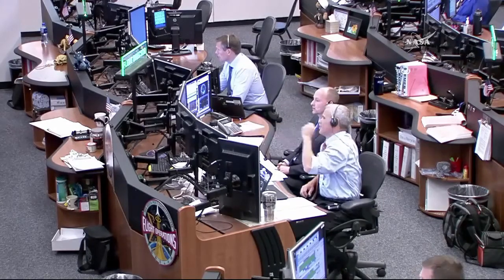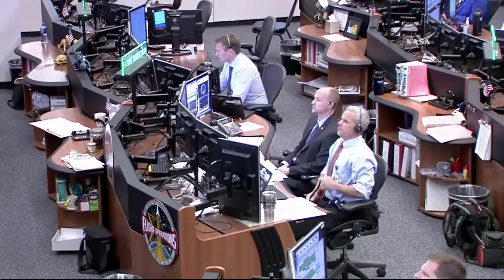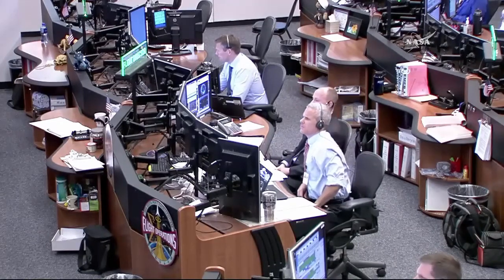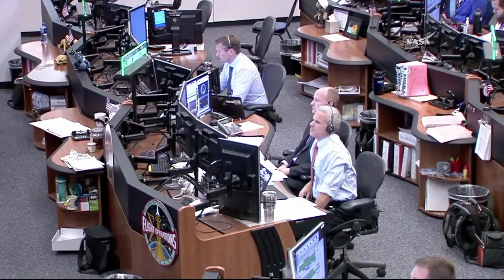In this view, you can see two of our flight directors on console. Vincent LaCourte in the jacket there is leading the team, just next to him, veteran flight director Brian Smith. And just above them at the top of your screen is Andreas Mogensen from the European Space Agency. He's serving as the CAPCOM for this shift, the voice communication link between our teams here in the room and the astronauts and cosmonauts up in space.